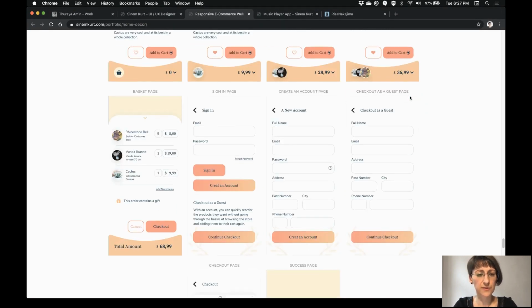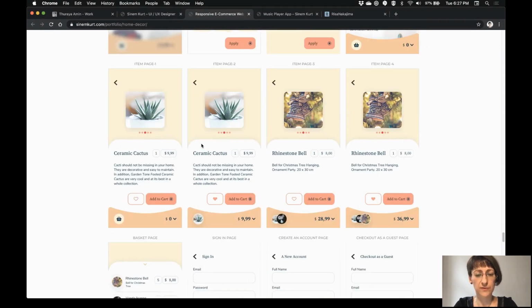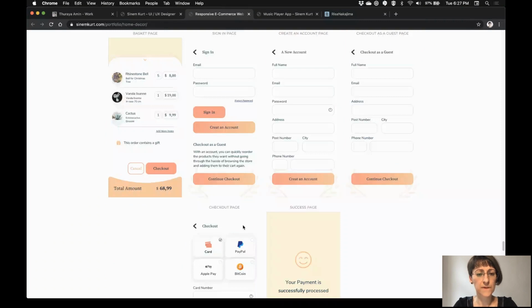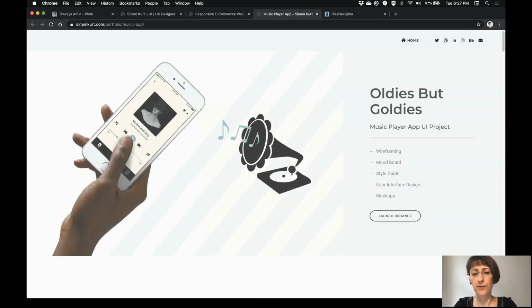And I see a little bit of abuse in terms of gradients, in my opinion. I think these buttons could be flat like they are here. So I'm not really sure. There's like 3 different styles. This looks like secondary and primary, but then there's an additional button here that looks slightly different. Okay, I'll move on to the next portfolio.